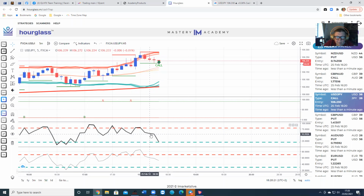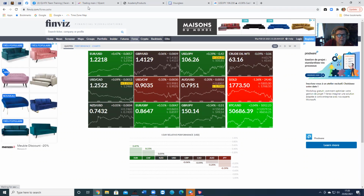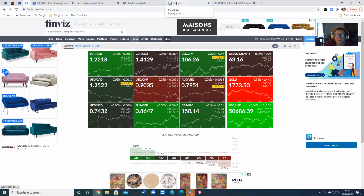So you can see how our stochastic and relative strength index, our stochastic is down into the oversold area. We want it to be pointing up. I want to take calls only because of the strength of the US dollar against the Japanese yen. The top figure, USD 56 against Japanese yen 26. So if you remember looking at your FinViz, there's the US dollar in the middle and Japanese yen, the weakest of all the currencies there. Okay.